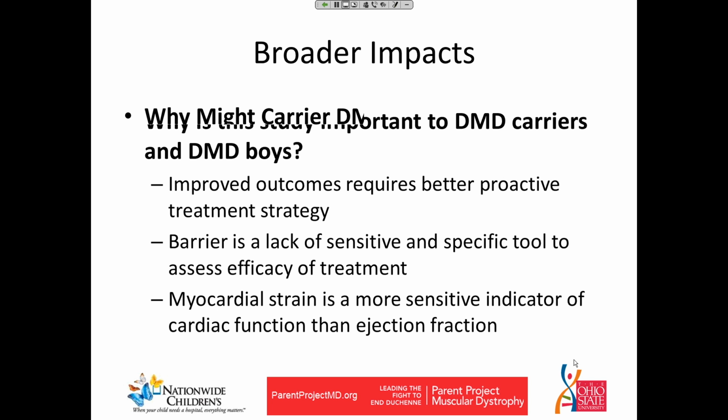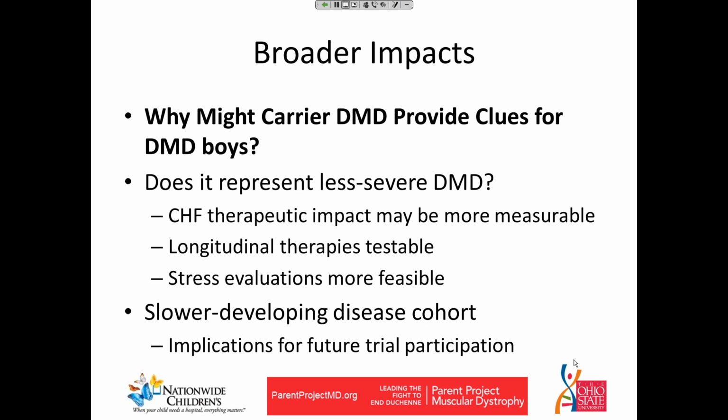So why might carrier DMDs provide clues for DMD boys? Well, the question is, does this represent a less severe state of DMD? We also know that congestive heart failure treatment therapeutics may impact the more measurable parameters that we discussed, and we can test longitudinal therapies. We have performed stress evaluations that will help show us the impact of stress on your heart disease. This is much more feasible in the carrier population than in DMD boys, due to the significant skeletal muscle disease, making it difficult for the boys to do appropriate exercise tests. In addition, the disease in our carrier population is a much slower process. All this put together has important implications for future trial participation.